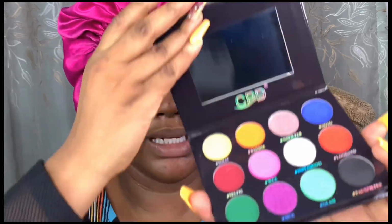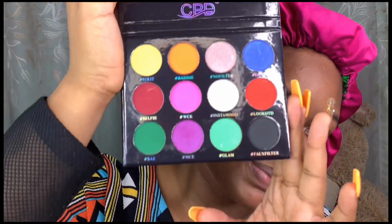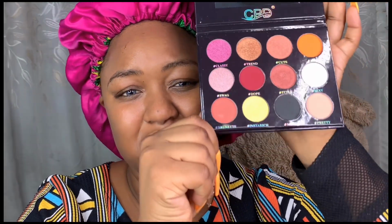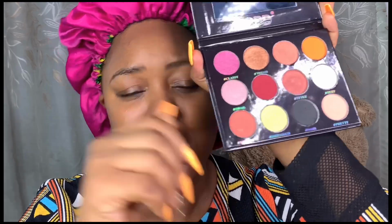This is going to be one of the eyeshadows I'm going to be using to create tonight. Insta Famous A, and this is Insta Famous B. A is more colorful, B is more of shimmery colors and very soft colors. So yeah, it is really pigmented. So I'm just going to try that on my hand, do a swatch. Hands are everywhere. I'm really not used to doing this swatch thing.